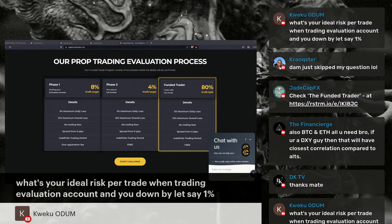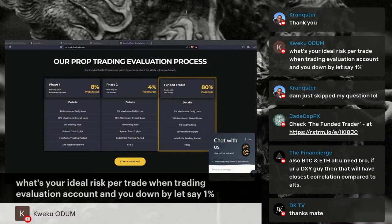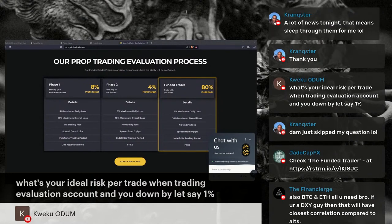So my ideal risk per trade when doing the eval accounts, I'm typically doing 1% on both phases. So I'll typically do 1% on phase one and two. But I'm very aware of my edge and how many trades I need to win over a series of 10 or 20 trades. Because with a 30-day challenge, you really only get 20 trading days. You're not getting a full 30 trading days. Unless you find firms that allow you to trade crypto on the weekend. Like FTMO allows you to trade crypto on the weekend, which can be an advantage because you get 10 extra trading days a month.